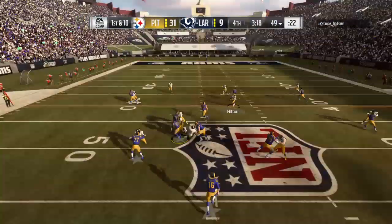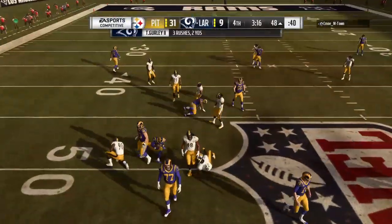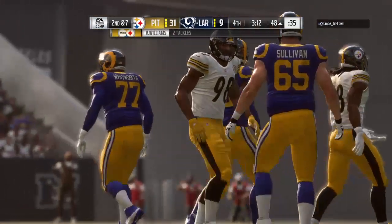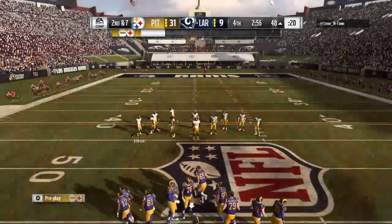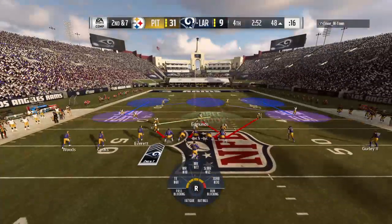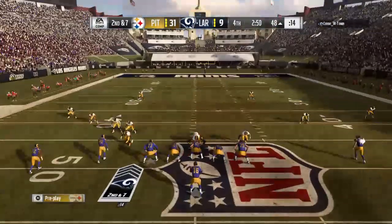On 1st down, it's Gurley. And he'll get this one across midfield and down into Steeler territory. 3 yards on the pickup there, and it'll be 2nd down. And that's one of the reasons you like to blitz even on rundowns. It confuses the blocking assignments. It doesn't allow those offensive linemen to get up to the 2nd level.